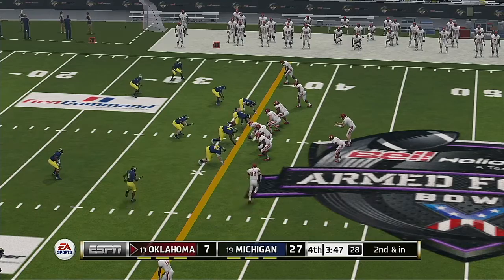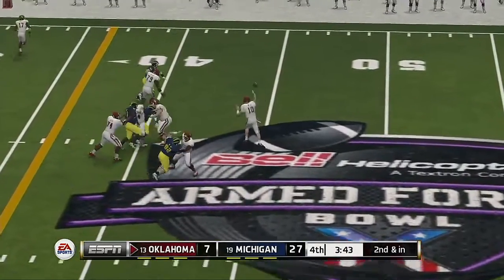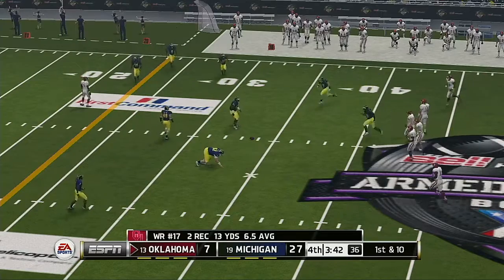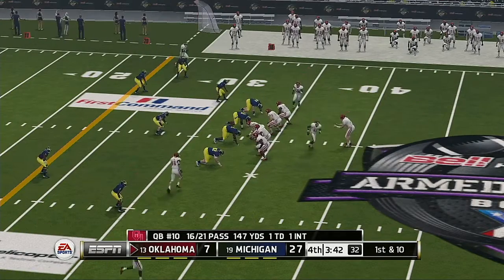Kill, kill, kill! You got it! Steps out of bounds around the 34-yard line. Good pass to his receiver to get the first down. Nice throw and catch there to get past the sticks.